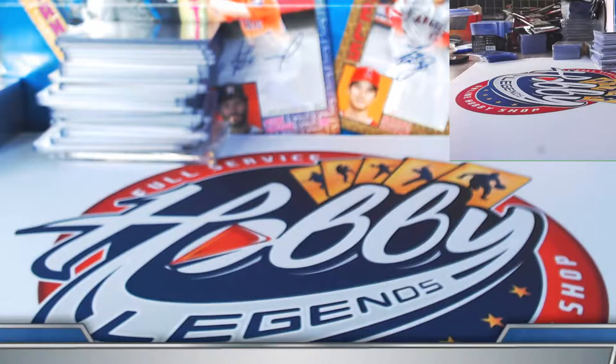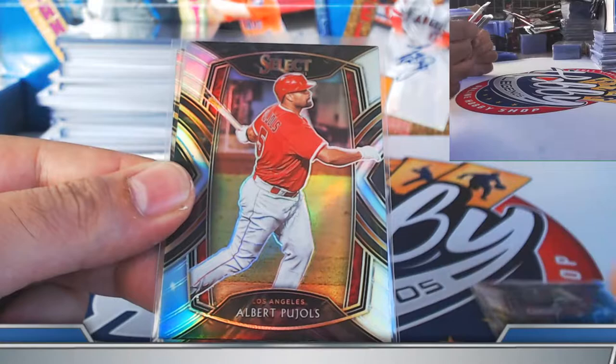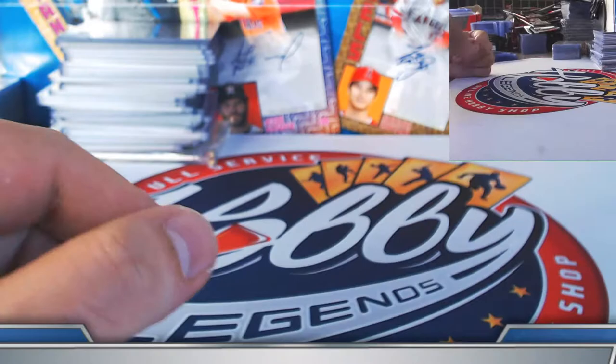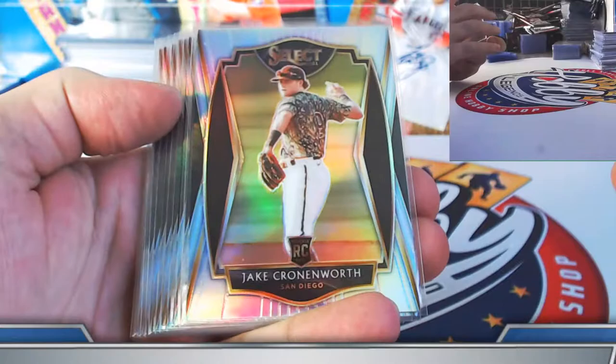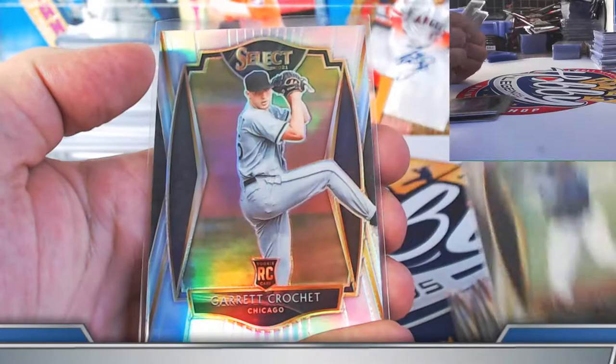Silver Prisms. So we did end up with four diamond level silvers. I think those were all in the first half of the case. Diamond level silvers, Ozuna, Lewin Diaz, Albert, Jonathan Stiever. Next level is the premier level, and those are one per box on the silvers. Premier level silvers, Crone, Hader, Weathers, Ryu, Patino, Marquez, Singer, Jeffries, Johnson, Randy Arozarena, Garrett Crochet.